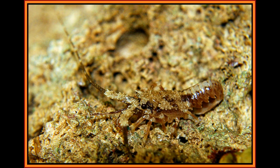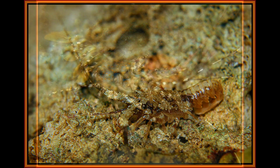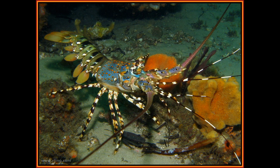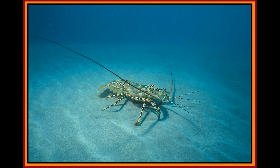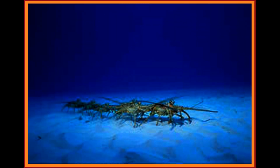Newly settled pueruli will remain among the shallow grass and reef zones, where they continue to develop for approximately 2.5 years. Once they have reached a carapace length (CL) of 95 mm, they will then leave those shallows and seek deeper waters, where they will spend the rest of their adult life.